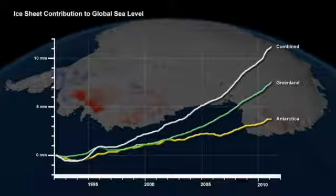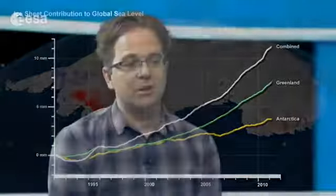That was a surprising result to us. In Greenland, the amount of ice loss is broadly in line with what we measured before, but in Antarctica, it's probably about half the amount of sea level rise that we had expected. So all in all, it amounts to about 1/5 of global sea level rise over the past 20 years.